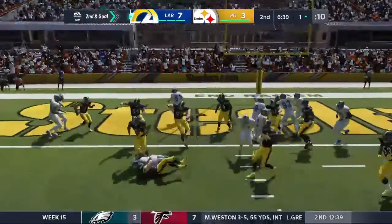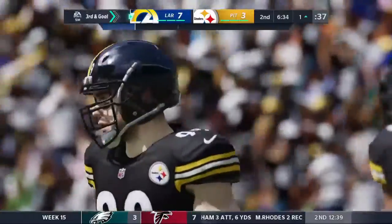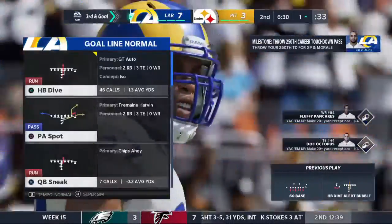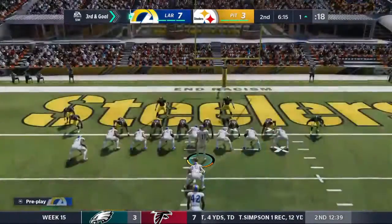They'll try to run this one in. And he is met in his tracks behind the line of scrimmage. It'll go as a loss of a yard, and it'll set up third down. And now third and goal coming up. The loss on second down. That just means this crowd's going to get even louder.